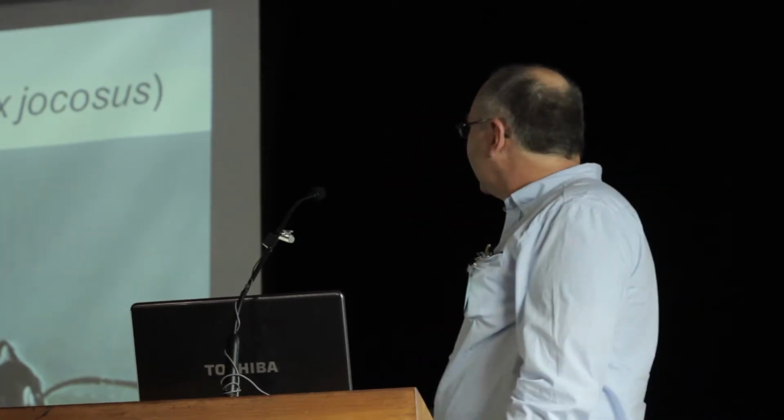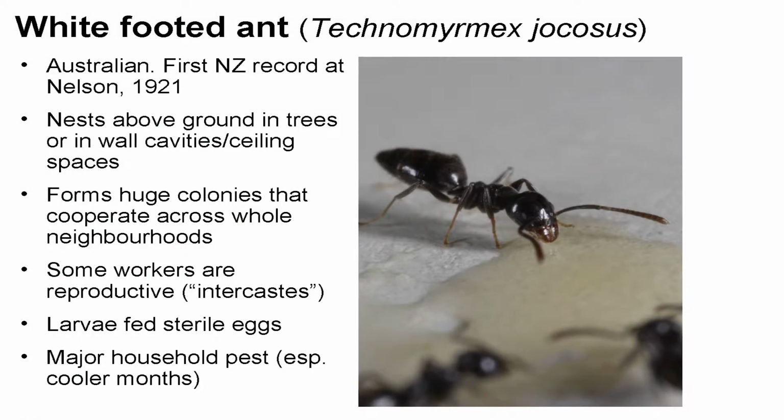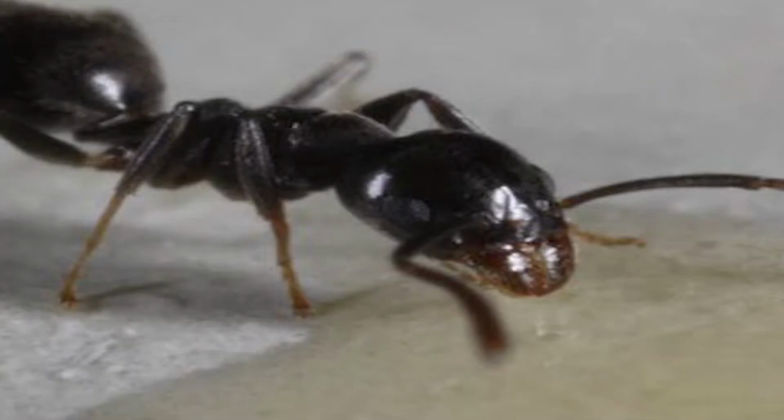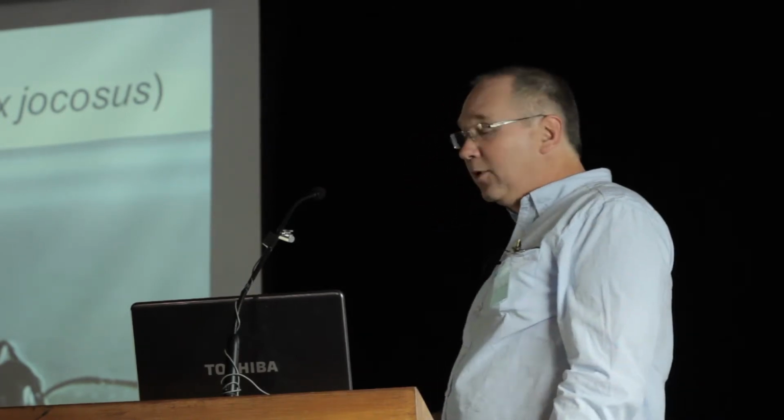Now, white-footed ants, Technomyrmex, this one is a real problem in some areas of Nelson. This is an Australian species. First New Zealand record was actually in Nelson in 1921.